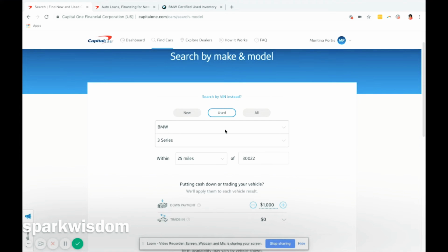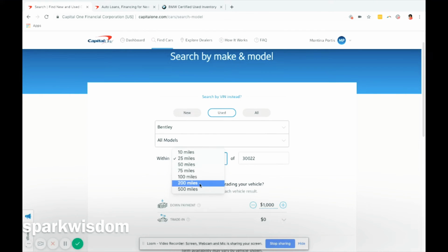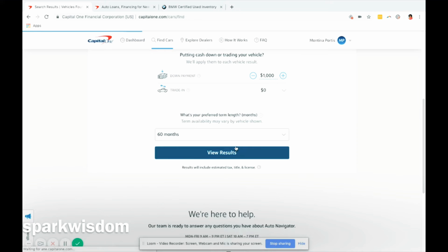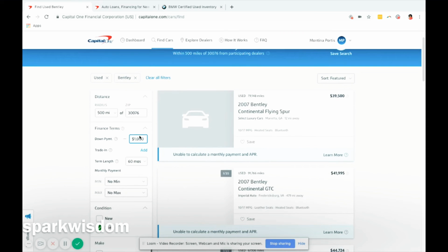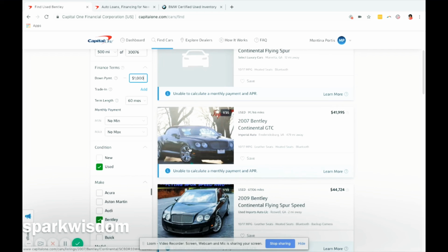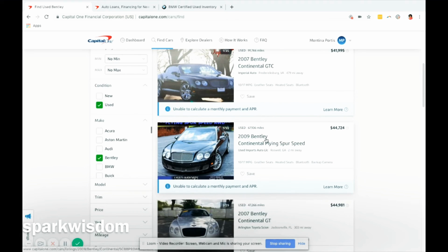All right, so we can search used, and you can pick the family. Let's go see what they got in Bentleys. All models, and then what I'm going to do is search 500 miles, and I'm just going to put in a zip code. Okay, and then view results based on a 60-month term. And you have all kinds of filters. Look at this. This is actually so much fun. So you can actually come on here and say, oh, I want a baller car. I want to do a Bentley. You can choose used, new, no minimums, no maximums. I mean, I'm not trying to be funny, but I was looking, you can get a Bentley for $40,000. Okay, look at these Bentleys that are 44,000, 67,000 miles, 2009 Bentley.